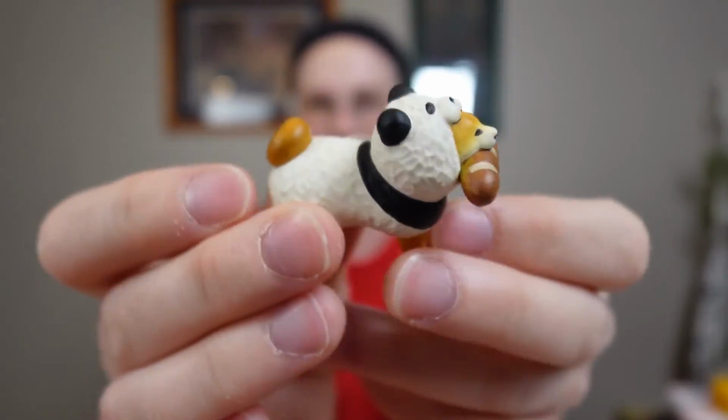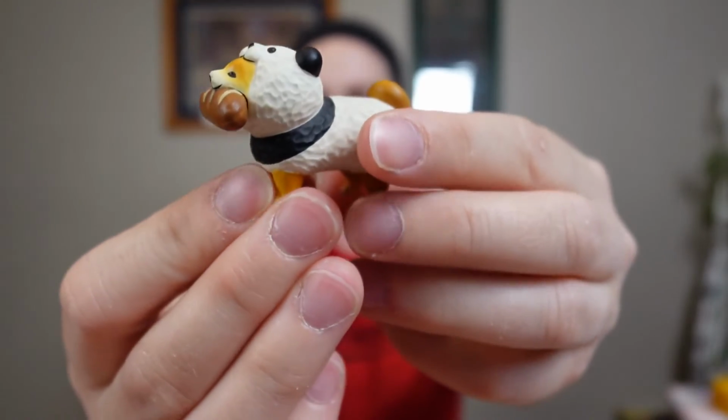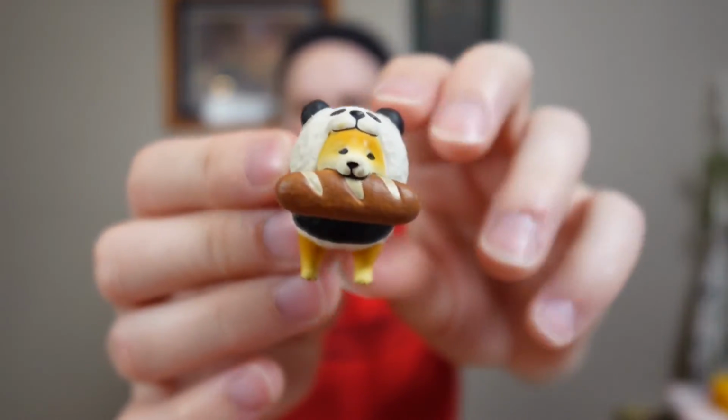This one is one of my favorites. It's a little dog dressed as a panda with bread. And this one was part of a series of, you know, dogs dressed as different animals with different pastry breads in their mouth. So cute.